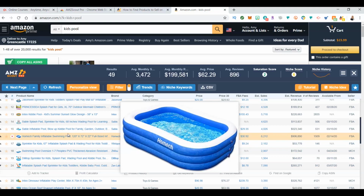This is doing a manual search that people aren't doing as much anymore. So my opinion is there's so much automation now with drop shipping that you got to go back to the drawing board and do some of your own manual searching for some products.